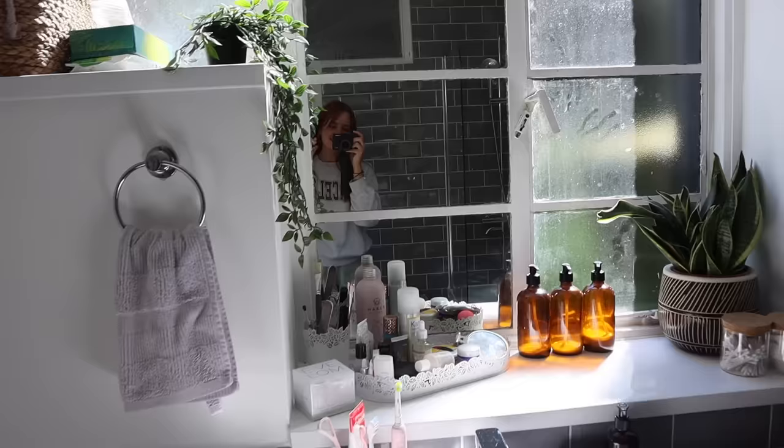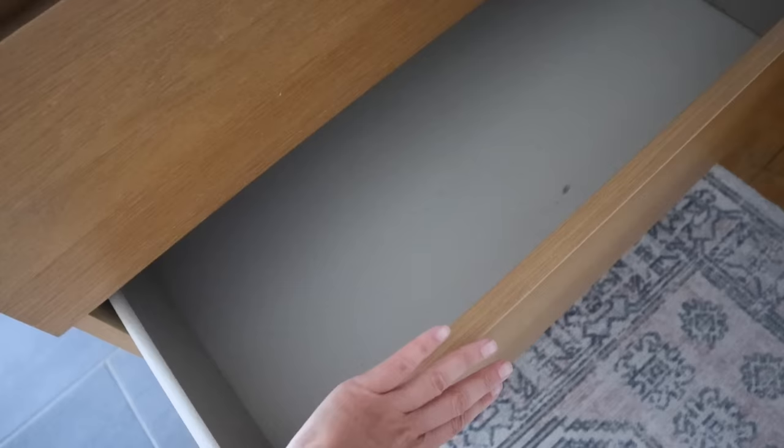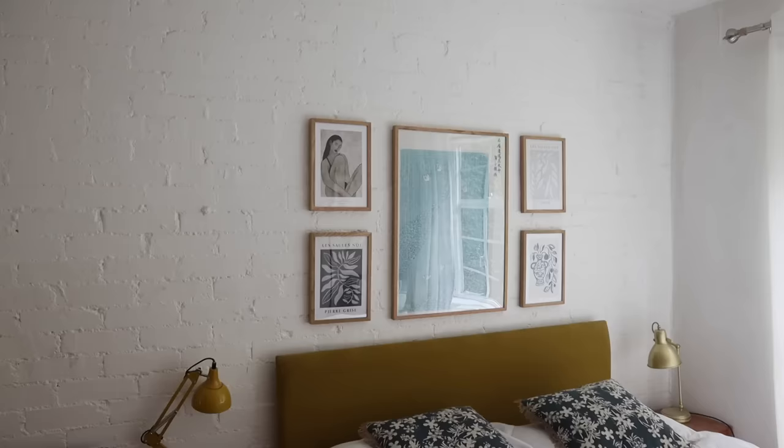This is the bathroom. Moving on, here's another look at the hallway, and sadly, a lot of these drawers are now empty, which is really sad. Let's go into the bedroom. This is what the bedroom's looking like, pretty similar to how I left it. All of these drawers are empty as well. So sad. I am going to miss this brick wall.